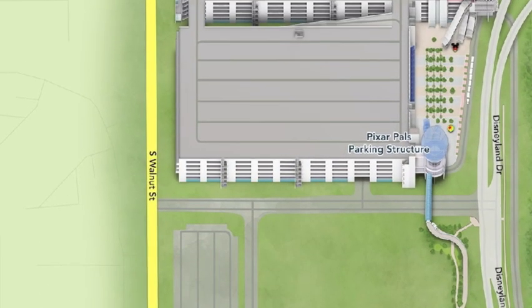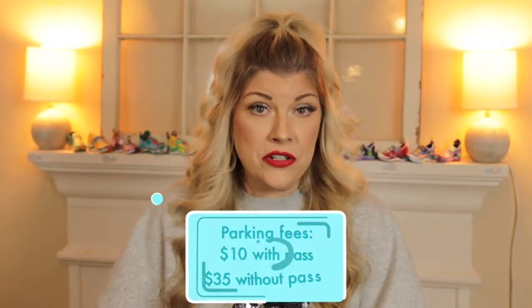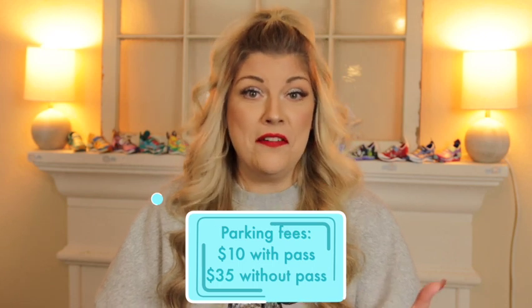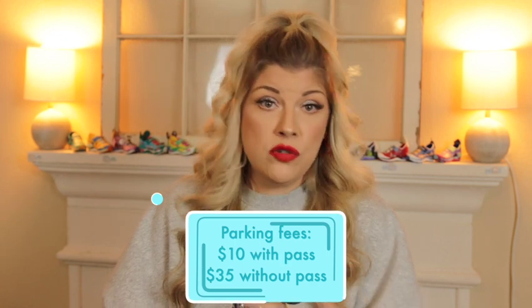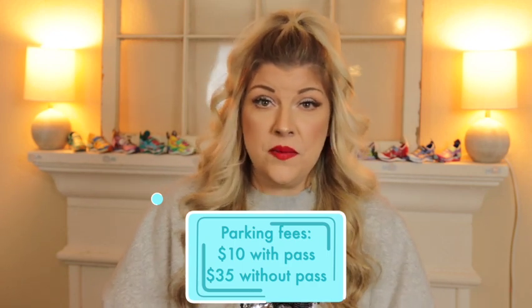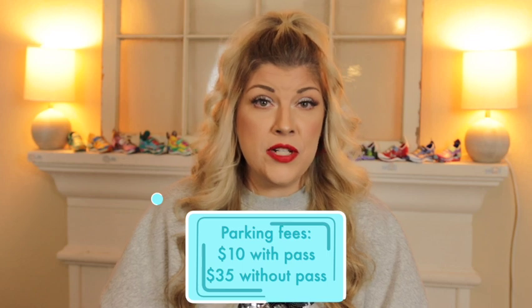Now, let's talk Expo Transportation because it's, well, different. But again, not in a bad way. If you're driving to the expo, you'll need to park in the Pixar Pals parking structure. You'll need to show your check-in pass in order to receive a discounted parking rate of $10. Yes, you have to pay for parking. If you do not have an expo check-in pass and are just part of general population, regular parking rates will apply of $35 per day.